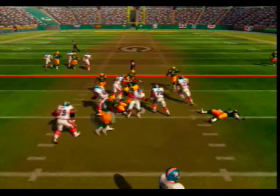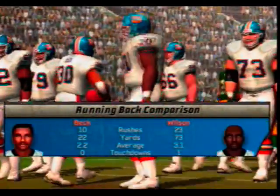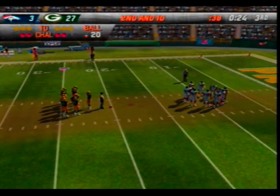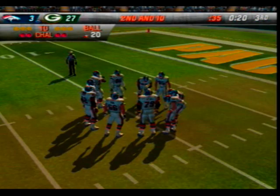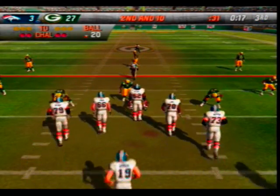Gives the ball. Warren comes up to make the play. They might not be busting off big gains, but those linemen are really working hard down there. So it's second and 10. Ball on the 20-yard line.